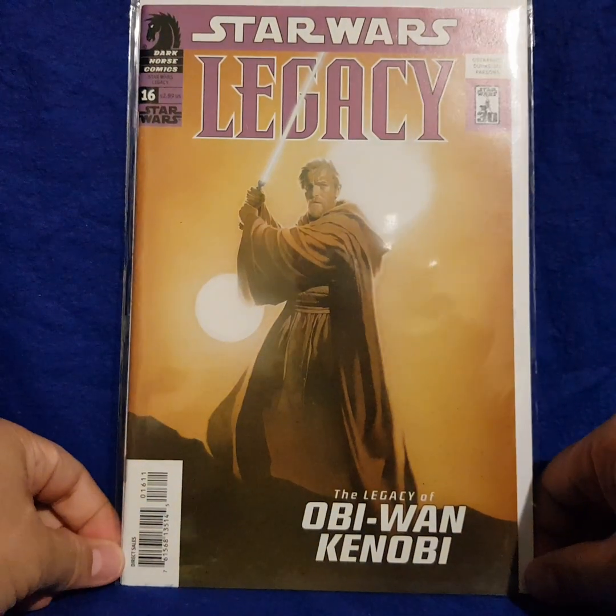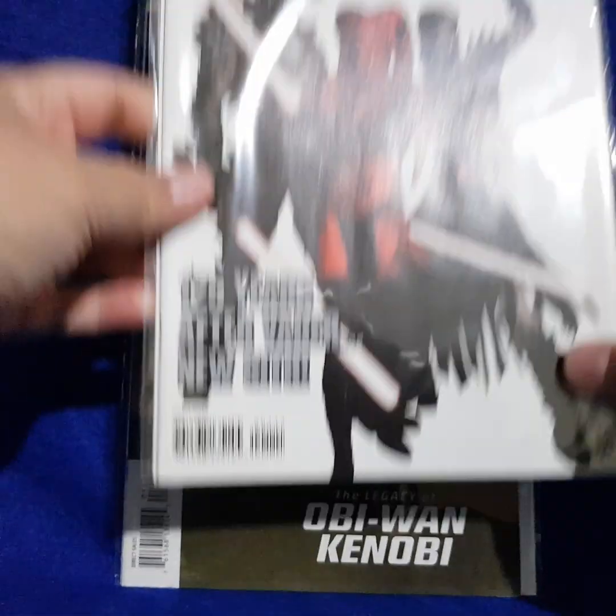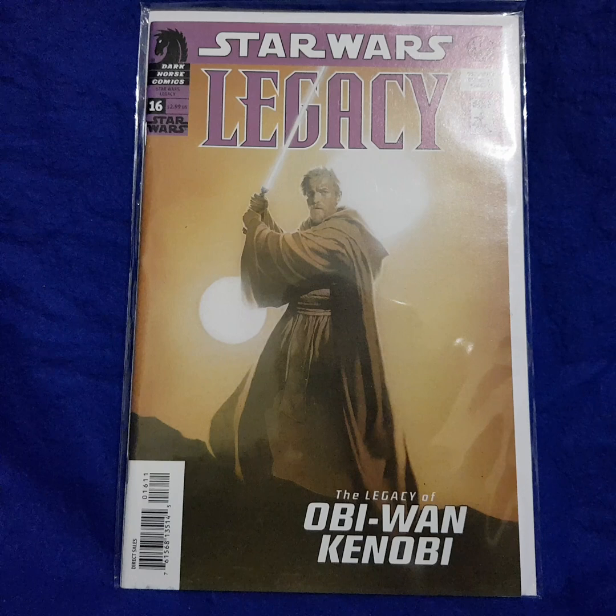Keeping up with the rumor mill, I want to talk about this book here. This is Star Wars Legacy number 16 from 2007. There's a rumor floating around that Sharad Het, who later becomes Darth Krayt, who is this guy here, may make an appearance on the Obi-Wan Kenobi TV show, which is currently being filmed. Now, this book is essentially the origin of Darth Krayt, and it takes place during Obi-Wan's exile on Tatooine.